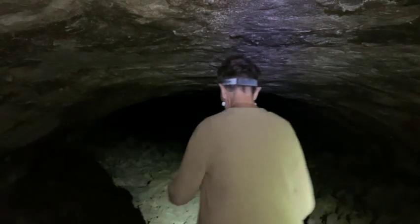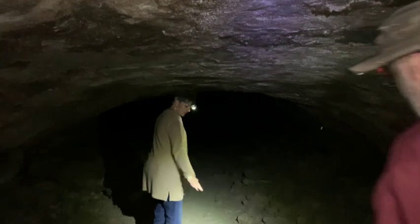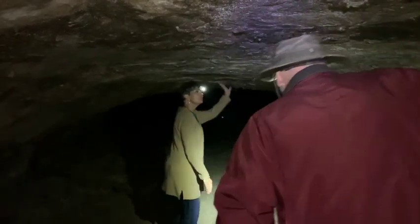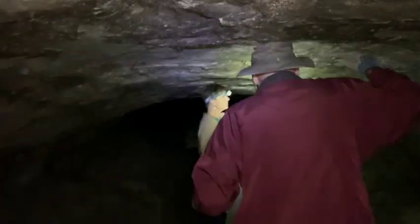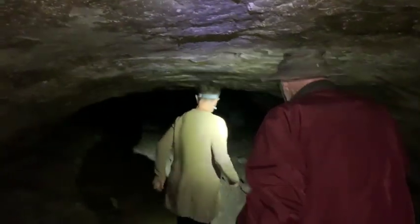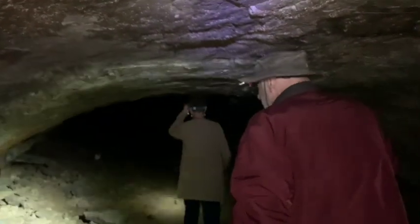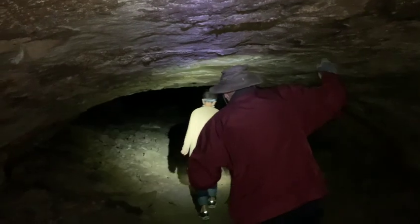This is much flatter. Smoother. Easier to walk. Is that because a lot of the wall didn't fall down? Very little of the ceiling collapsed. We're going to see where we're actually walking on the original lava surface a little bit further up. Oh, here. Cool.